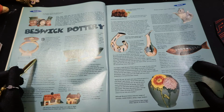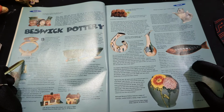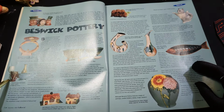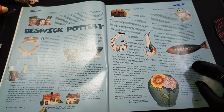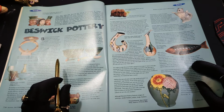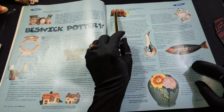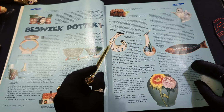This is a Beswick candle holder, 1934-54. Beswick jugs and vases, 1930s-60s. Beswick cheese dish, saladware bowls, Beswick ashtray, and deco vases.